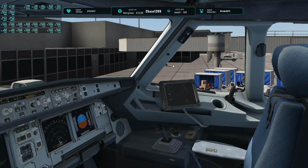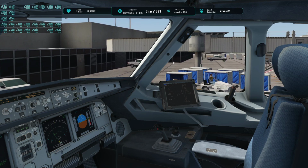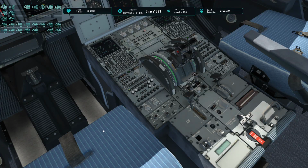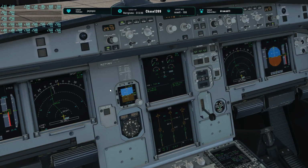Boeing Tower, Cessna November 23 Lima Alpha, ready for takeoff runway 14 left, VFR to Payne Field, and I'll be staying under Class Bravo airspace. Number 23 Lima Alpha, roger, left downwind departure, runway 14 left, cleared for takeoff. Cleared for takeoff, 23 Lima Alpha.